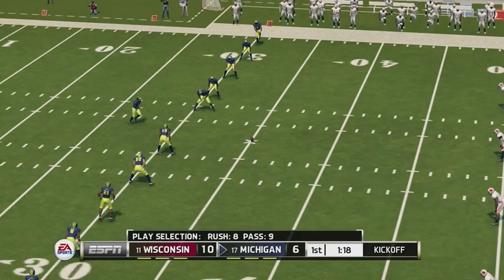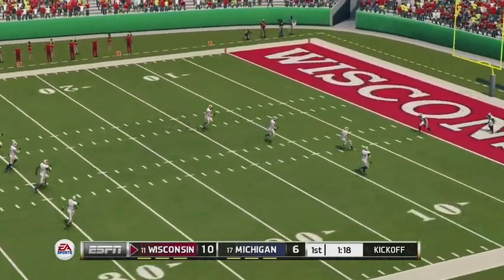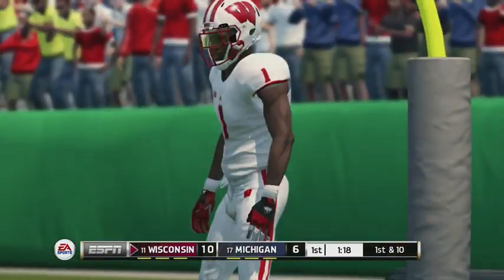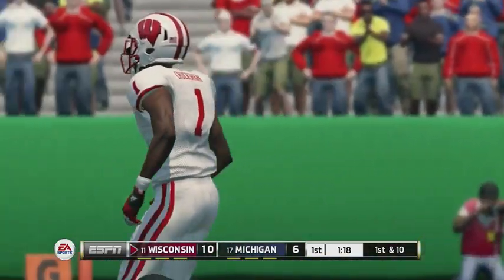Michigan kicked this one off. And he got all of this one. Great kick. This one's going to be down in the end zone for a touchback.